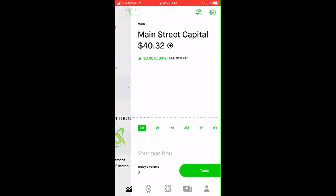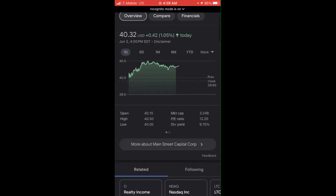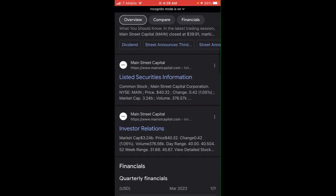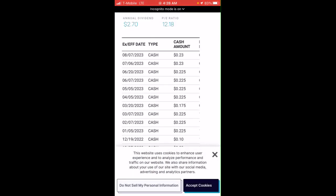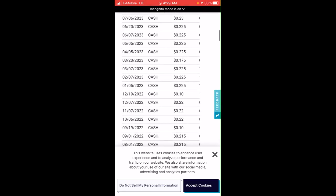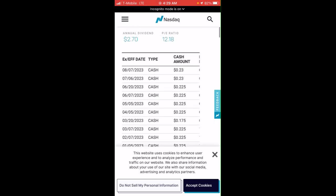The next one I have is Main Street Capital, and I've heard good things about this one, so let's look that one up. Okay, right now Main Street Capital is priced about $40. So let's look at the NASDAQ website. Okay, we can see that Main Street Capital pays every single month, and for every share, it doesn't look consistent like PFLT, but it's about 23 cents. So the dividend payout I'll get will be 23 cents.